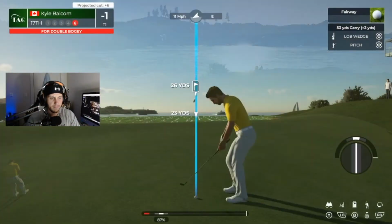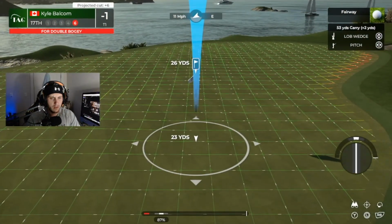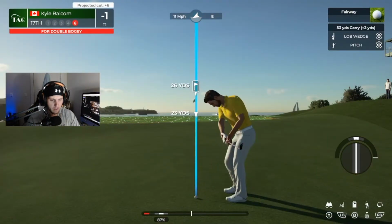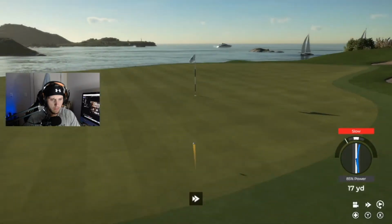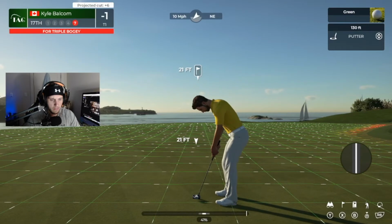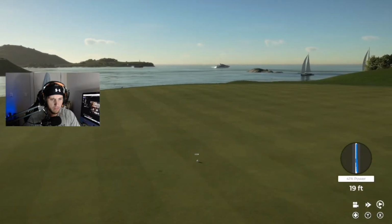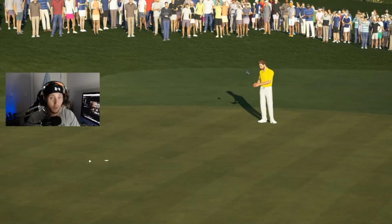This would be a momentum saver here. That's getting up and down. That's actually awful that it made me do that. And this next putt is for triple bogey. This one looking really good. Wow, that's inside the range.